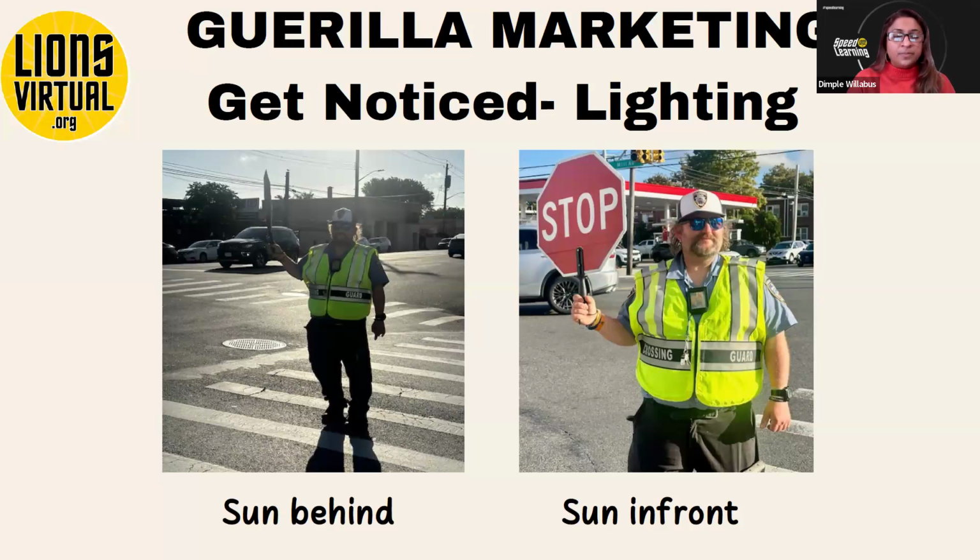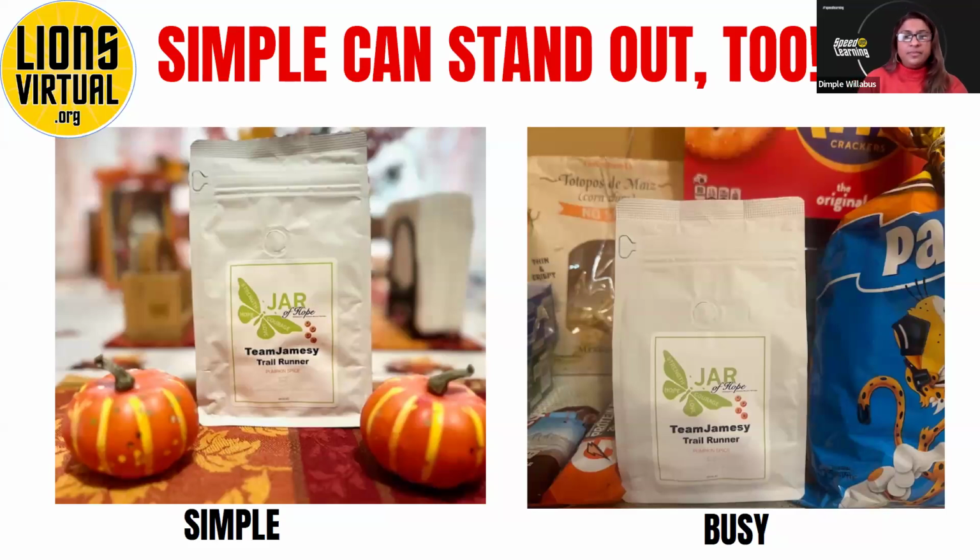So it's very important that we continue to look at these basic tips when we're promoting our Lions Club or taking photographs. Now, here's another example with my phone. This is a product being sold to promote muscular dystrophy awareness for a child of one of our Lions, and his organization is called Jar of Hope. Jar of Hope is not playing around with the labeling for this coffee. This is a sample that was given to me, and I wanted to demonstrate how you can use your phone to take some really good photographs at home.